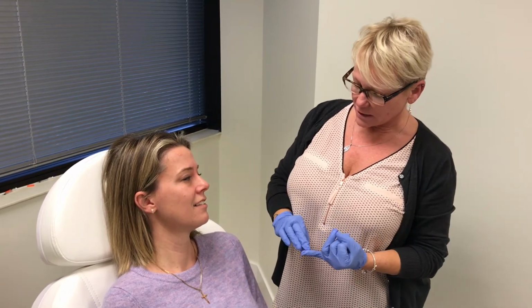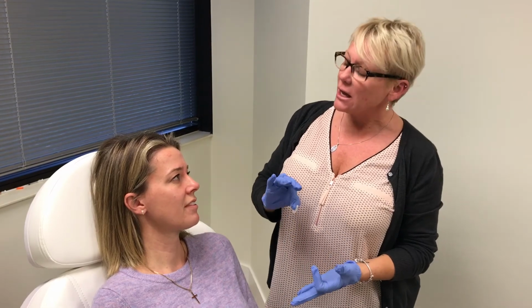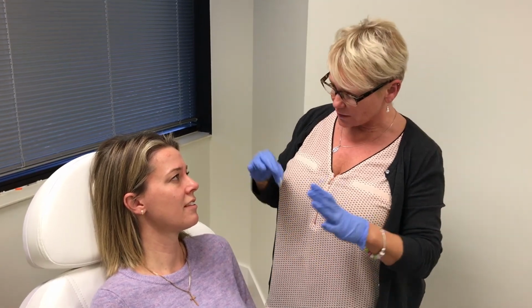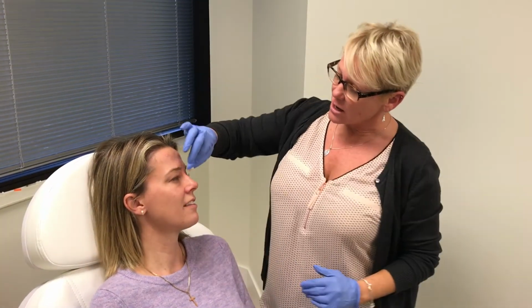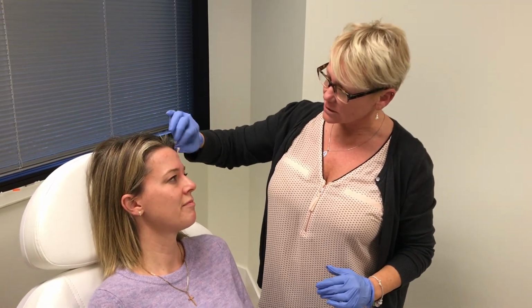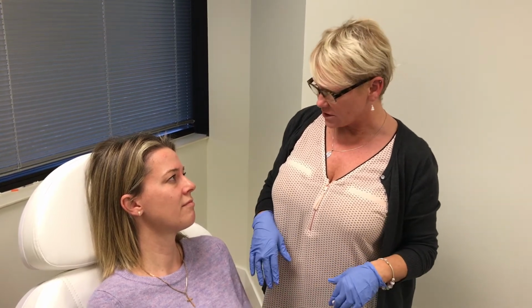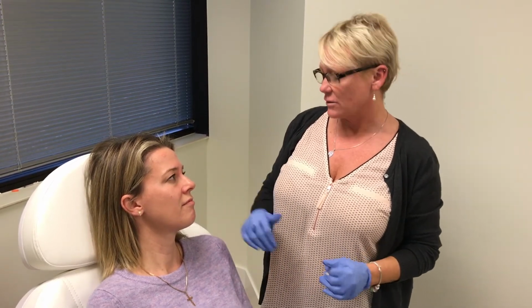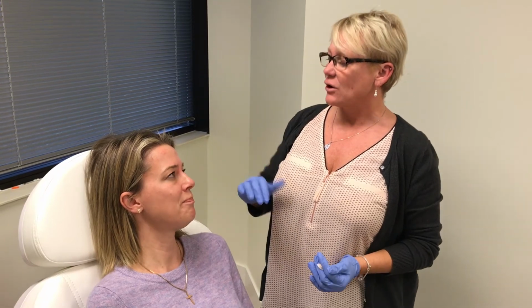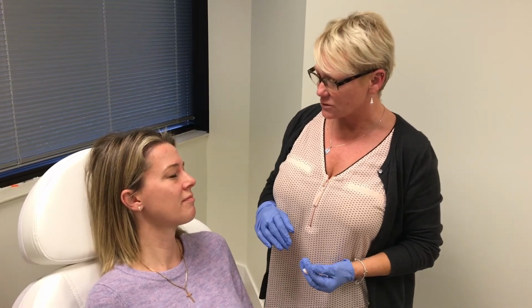Once you get Botox done, no tight hats or headbands until this time tomorrow, and no facials or massages where you have to lay in that pillow for 24 hours, okay? Because we just don't want the Botox to move around. The other thing is no laying flat for 4 hours. So go home, watch TV or whatever, but don't go to bed until you've had the Botox in for about 4 hours. Okay. Very rare for it to move, but it can, and so we want to give it time to set up in the muscle really well.